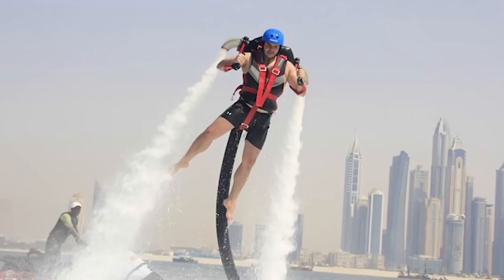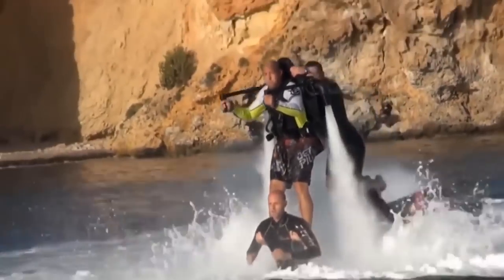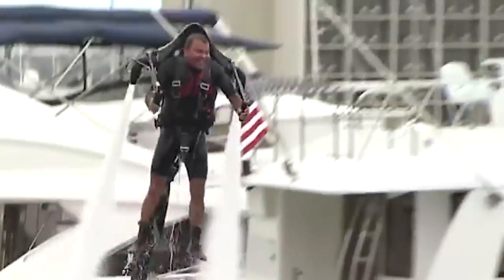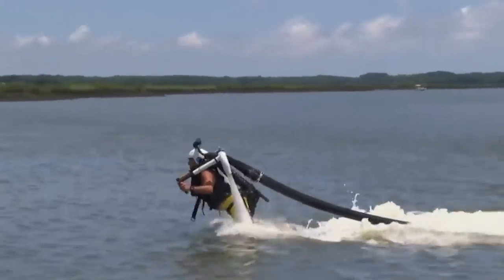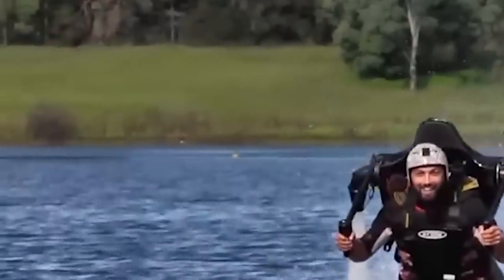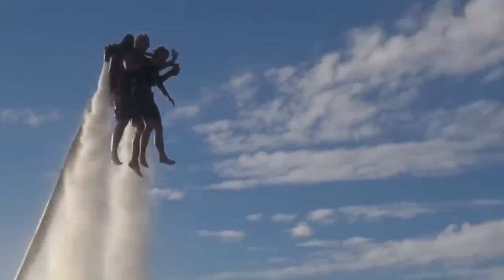Number 1. Water Jetpack. Finally, and to cleanse our minds of Judgment Day and get us off of being murdered by robots, let's talk about a fun machine that many are enjoying even right now. The Water Jetpack is an epic machine that takes the water from a beach area and channels it downward into a propulsive force that allows you to literally fly about 40 feet in the air.